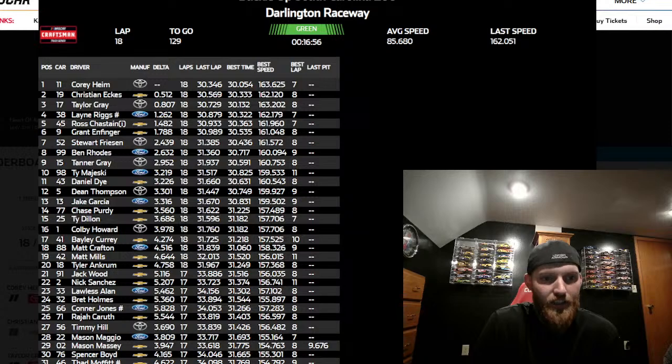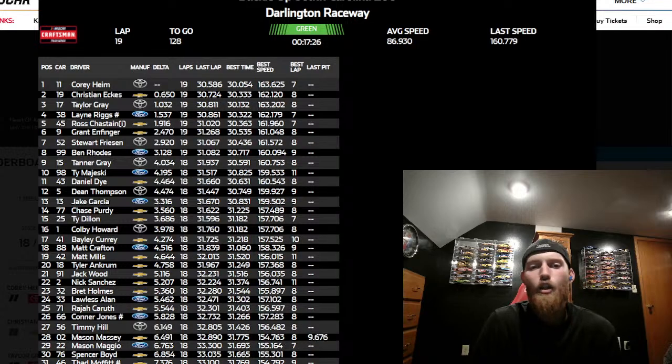And these cautions are not helping Nick Sanchez, Roger Carruth, who started deeper in the field. Carruth's still kind of struggling a bit, though, back at 26. Sanchez up to 22nd after starting in the last row and qualifying on the pole, but had to drop to the rear for the start of the race. Being back in traffic, lap time's obviously going to be much slower than the drivers at the front of the field, so until he gets closer to the front, not quite going to be able to see exactly what Sanchez has for these leaders.